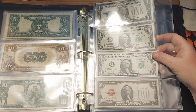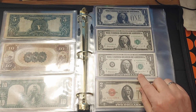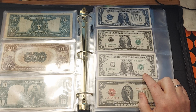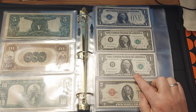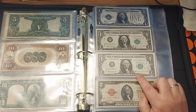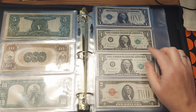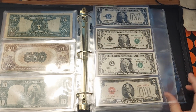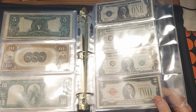Some Barr notes. Thing about Barr is he was only the Secretary of the Treasury for just a few weeks. So he was the shortest reigning Secretary of the Treasury. He was more of a stand-in. So keep an eye on 1963 B notes. Look for Joseph W. Barr. Those usually run a premium about $2 or $3. You can probably find for $7.50.